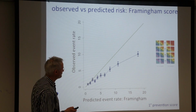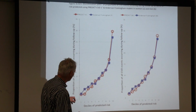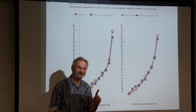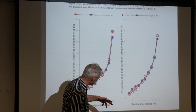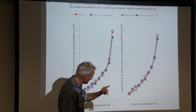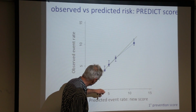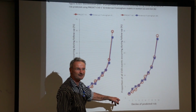So I just wanted to say, interestingly, Framingham, and I'm going to run out of time, but one good thing about Framingham is they get them in the right order. They just get the risk number wrong. So this here is deciles of risk. It's actually the same data as on the previous slide, but put a different way. These are deciles of risk, and those are also deciles of risk. But rather than the units here being predicted risk, these units are just 1, 2, 3, 4, 5, 6, 7, 8, 9, 10.